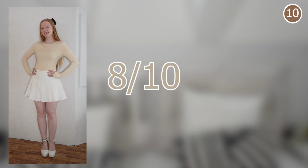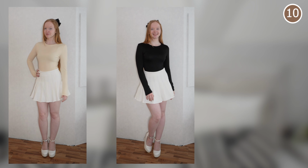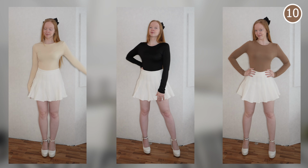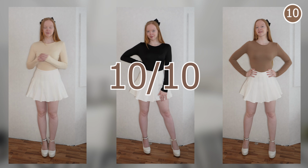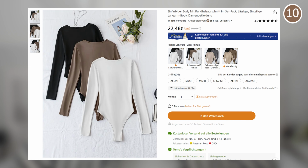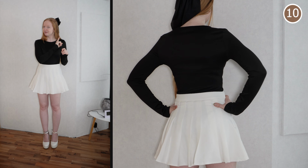So I would give the lightest one an 8 out of 10. Then I will give the black one here a 9 out of 10, and my favorite was just the brown one. I give this one a 10 out of 10. I think the contrast worked best with my skin color. I also think they had these body sets in different combinations, so maybe there's something in it for you as well. But my personal favorite was the brown one.